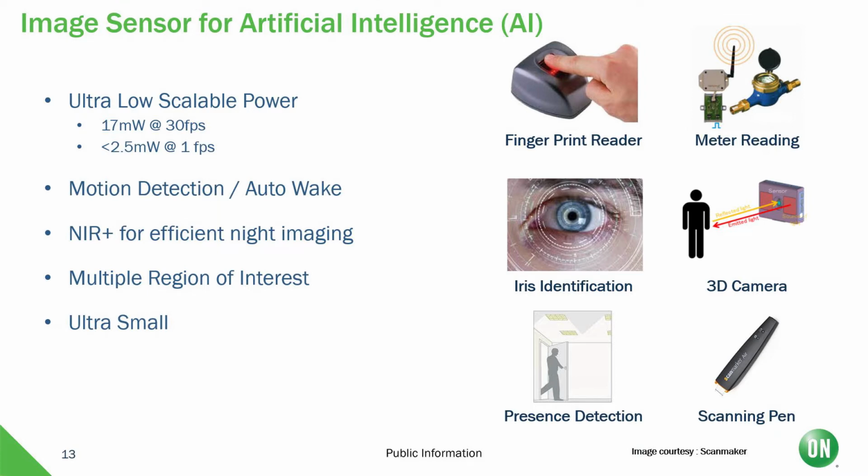This is what we call an ultra-fast rolling shutter device that allows us to use a more sensitive BSI pixel, which improves the near IR sensitivity out at 850 and 940, which are the most common near IR LED wavelengths. And it's a device that can also run at 360 frames per second.